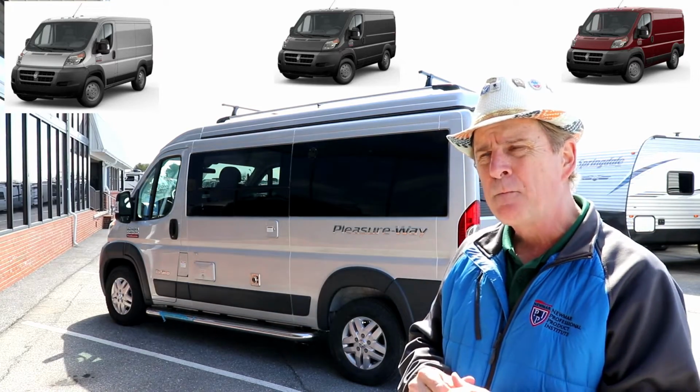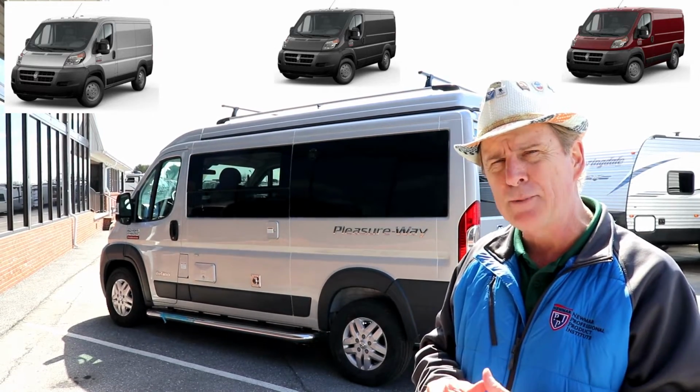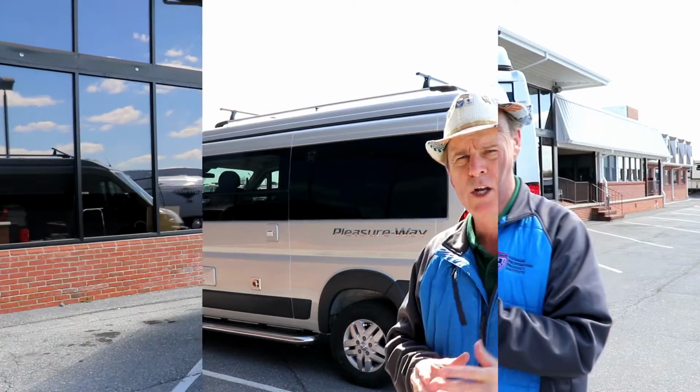Only a couple other options. One is going to be the screen door for the actual sliding glass door, then there's a screen door for the rear. And then the other option you're going to have is, how many solar panels do you want? Do you want a 100-watt solar panel, or would you rather have 200 watts of solar panel?